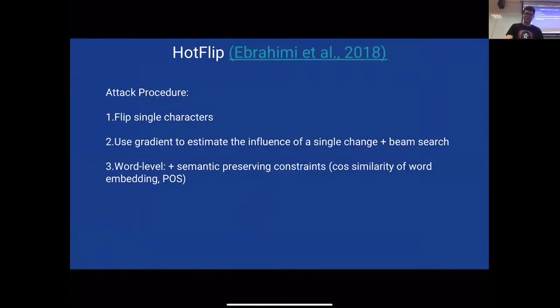So the procedure of generating such attacks: they flip single characters, like the examples just now, and they actually use a gradient to estimate the influence of a single change. So they argue that if the gradient is very large, it means that these particular keywords or characters have a lot of influence on the model. So these are the keywords, and then they do those changes. And they also extend this to word level.